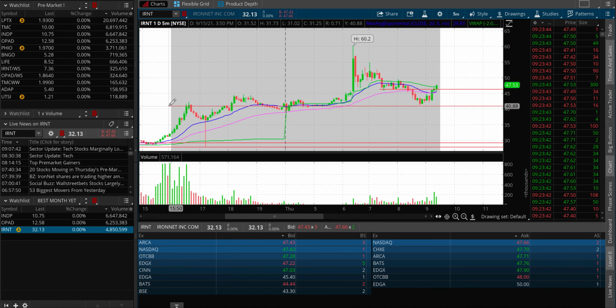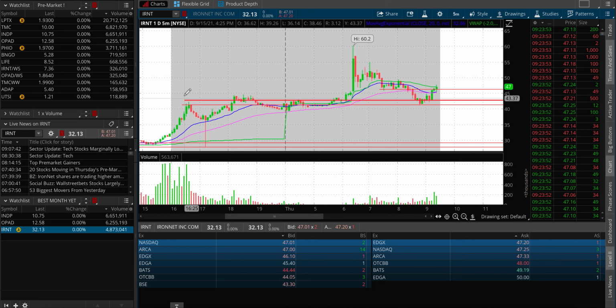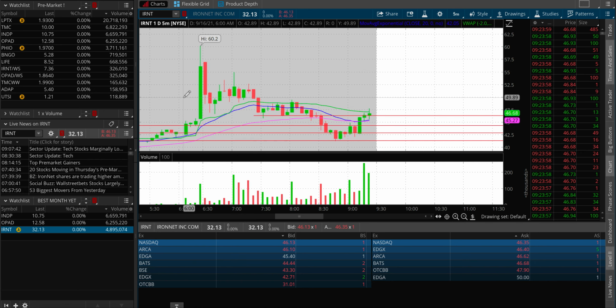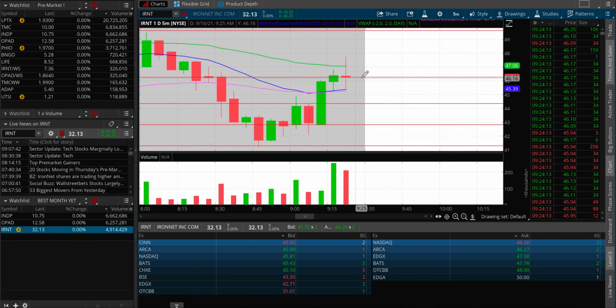Actually, I want to touch this one. When you do a support and resistance line, you want to touch as many candles as possible. This one could be very interesting on bell also if it does this break above VWAP.